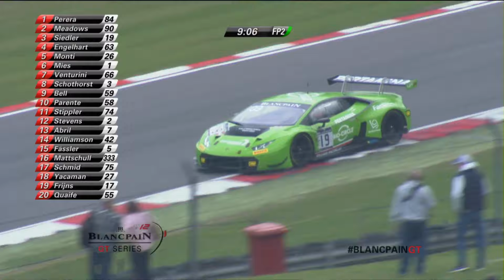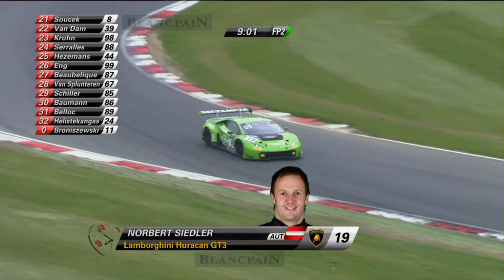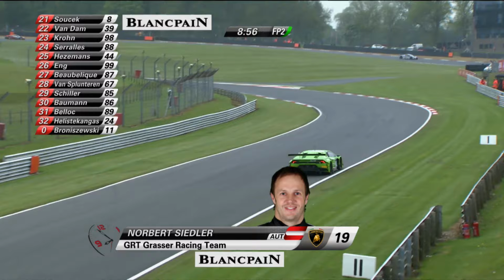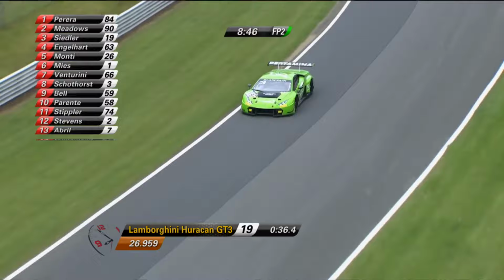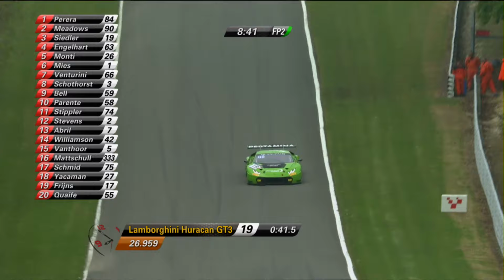Looking at number 19, it was briefly topped with Norbert Siedler, and at the moment it's third fastest. One of two GRT Grasso Racing team Lamborghinis going increasingly well, and certainly Lamborghini's been a massive success story with the Huracan model since they launched it, racing all over the world. A quick update on the race liveries. I told you the 85 Fabian Schiller Mercedes had yellow flashes on the side. For this weekend, it's got light grey flashes.